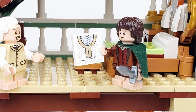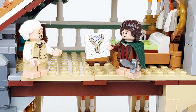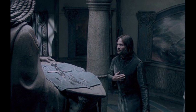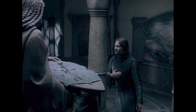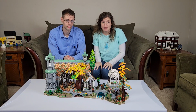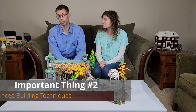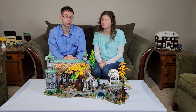Exactly. The set designers noted that the old mold for Sting was lost, so a new one was required. And Mike Sayaki, one of the set designers, made a joke in an interview about freezing a sword to negative 75 degrees Celsius so they could drop it and break it to get something that looks like the shards. Those details make this set an incredible display piece, but those building techniques really allow them to pop. Exactly. That's why the second most important thing about this set is the inclusion of so many advanced building techniques.